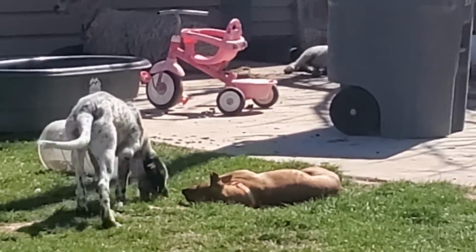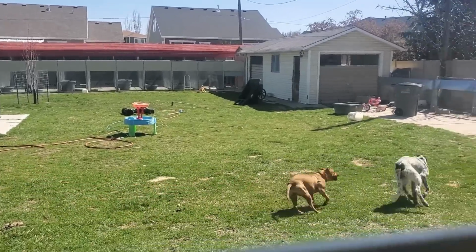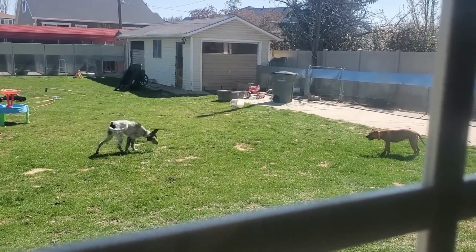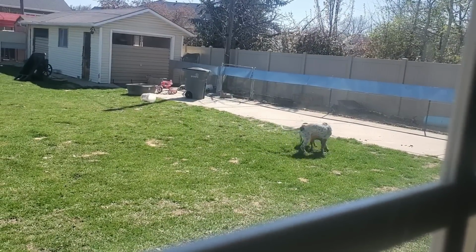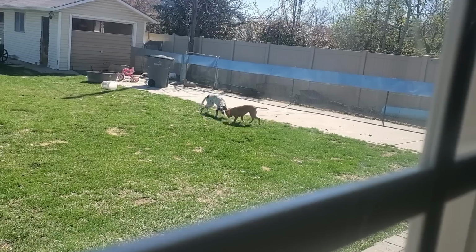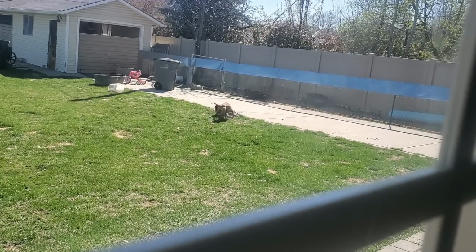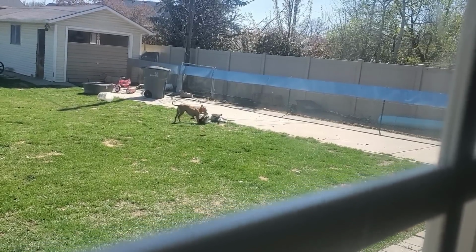Look how tall she's getting. Her and Bindi are the best of buddies. They love to play. These guys will do this for hours. Just play and play and play.